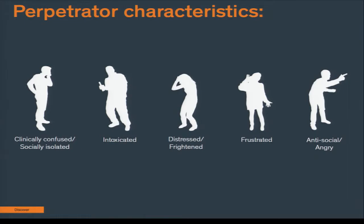These are the perpetrator characteristics that have been defined as personas. We can see: clinically confused, intoxicated, distressed or frightened, frustrated, and antisocial or angry. These characteristics are common to individuals who may be more likely to commit high-level acts of aggression or violence.